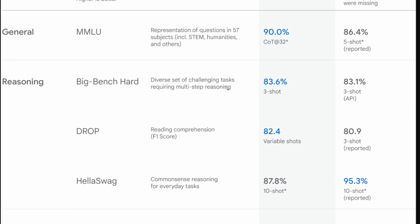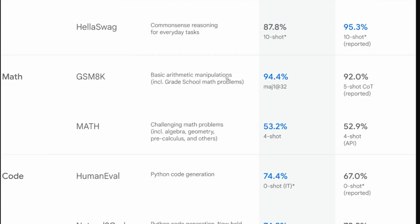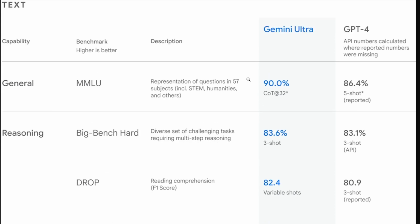The only category it didn't was the HellaSwag, where it achieved 87.8%, which is of course still very respectable. If we do look at the math benchmarks and the code benchmarks, we can see that on the GSM8K, Gemini Ultra received a 94.4% compared to GPT-4's 92%. On the math tasks, which include challenging problems, including algebra, geometry, pre-calculus, and others, it achieved a 53.2% compared to GPT-4's 52.9%. And on the coding with HumanEval, it achieved 74.4% compared to GPT-4's 67%. And on the Natural2Code, it achieved 74.9% compared to GPT-4's 73.9%. So overall, Gemini Ultra does surpass GPT-4 in 7 out of these 8 categories, which does make it right now the very best large language model that you can use in the AI space.